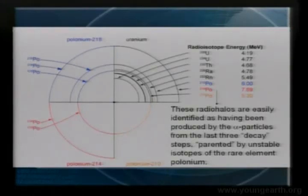Rings has the ring for polonium 218, 214 and 210, so we call that a polonium 218 halo. Now, why do we give it those names? Well, think about it. Why did we call the 8-ring one a uranium radiohalo? Because it was parented by uranium in the zircon in the centre. And the uranium gave rise to all 8 steps.